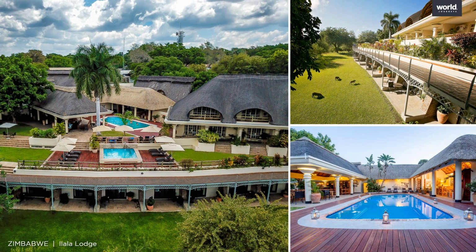Ilala Lodge is also located on the Zimbabwean side of the falls. It's a stunning lodge with beautifully landscaped gardens, and it's only an 8-minute walk to the entrance of Victoria Falls, so it's in a fantastic location. It's also very close to town, so if you like the idea of going for a bit of a wander, you've got all the conveniences on your doorstep.